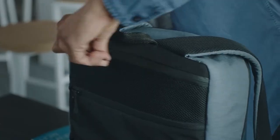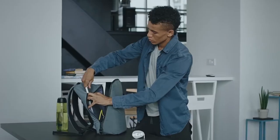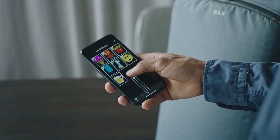After all, the Pix is still a backpack for your stuff. It's designed to be roomy, convenient, and stylish, and has enough compartments to carry everything you need. Highlight your personality with Pix.